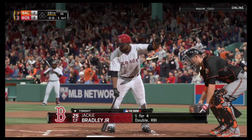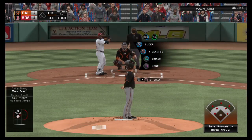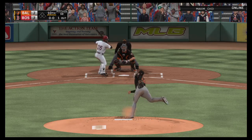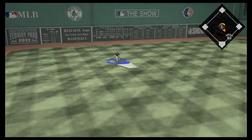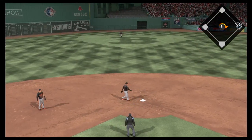At the plate, Jackie Bradley Jr. He's 1 for 4 for the game. Smoked on the ground left side. And a base hit into left field, so they've got themselves a 1-out base runner.